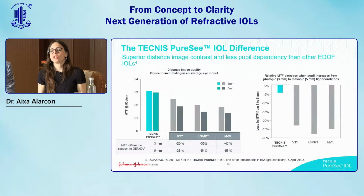But the main advantage of TECNIS PureSee is, of course, you are going to get the range of vision of an EDOF lens, but what you gain, not only the low dysphotopsias, is the quality of the distant vision. And that is very important if we compare, for example, with other lenses in the market of the same category. There are other lenses that share this refractive or non-diffractive category. And you can see here that the main benefit of implanting TECNIS PureSee is going to be the quality of the distant vision. And a way to quantify this is looking in the optical bench to the MTF.